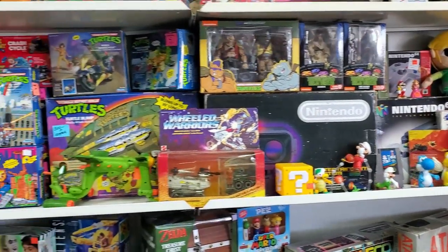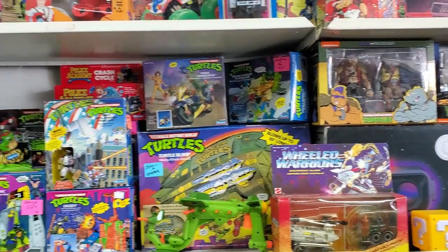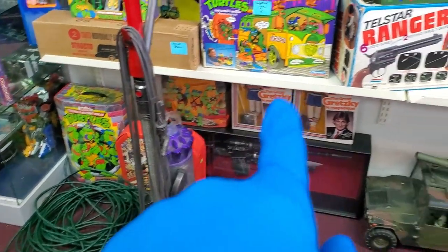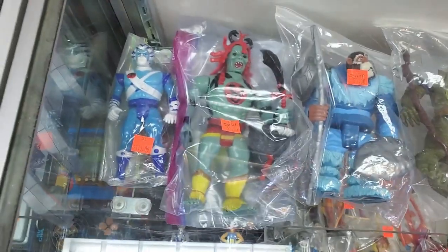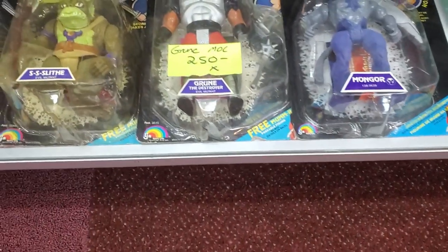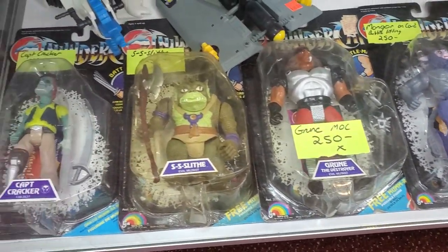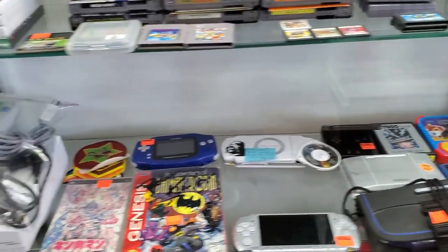NECA stuff. Ninja Turtles. That looks pretty cool. More. That looks pretty cool too. I got that. Thundercats stuff. Check that out. Thundercats. He-Man, Masters of the Universe. Sealed. Thundercats stuff. You guys know I'm trying to get back into this game.